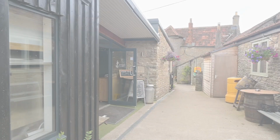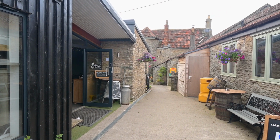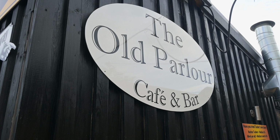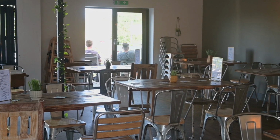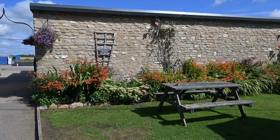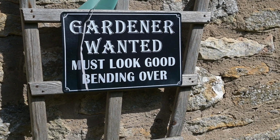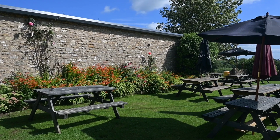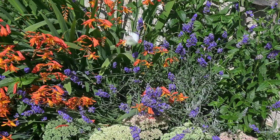A short walk from the campsite will take you to Tucker's Grave Inn, which is open from midday all week, and the parlour, which serves food on Friday and Saturday. The gardens and seating area around the inn and the parlour are really lovely and well maintained, and there is plenty of room to sit out. Inside the inn, there's also a small lounge.